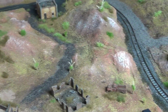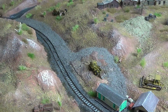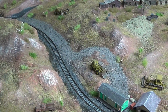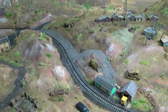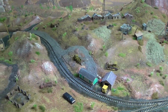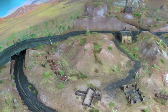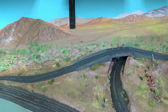If I swing back over here, you can see that I have not put my road grader and my caterpillar and stuff back in where they go in place. But if we back up here, this entire area is what I would classify as complete also. The only thing I haven't done is put some cars out here on the road. I'm going to get to that tonight.